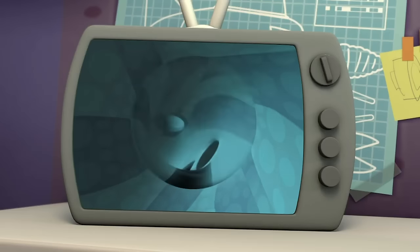Octonauts, I may have found the giant squid. Activating creature detector. Oops. Sorry, it was just an eel. Octonauts, continue the search. Oh. Ah, these fish biscuits smell wonderful. Perhaps a little snack will cheer me up while I wait.